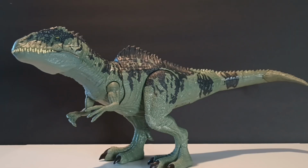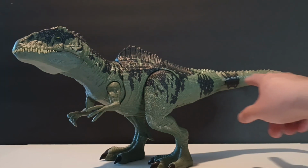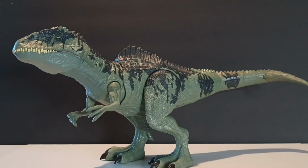So overall, I really do like this figure. I think it's very well done as far as the sculpt goes. The paint could have been a little bit better. I wish they would have added the rubber spine all the way down from the neck down to the tail. It didn't have to be all the way down to the tail, but it could at least stop right there. I think that would have been a very nice touch, and I think a lot of people would have liked that as well. But as far as the main feature, the main gimmick sucks. I'm with the minority here when it comes to not liking this gimmick. But aside from that, it's a good figure.